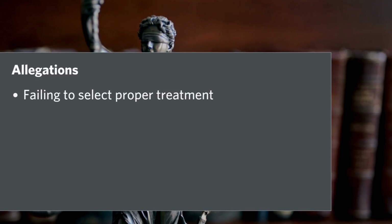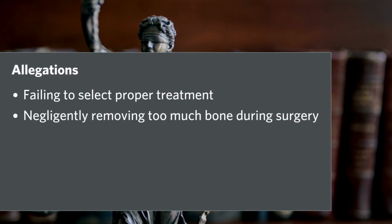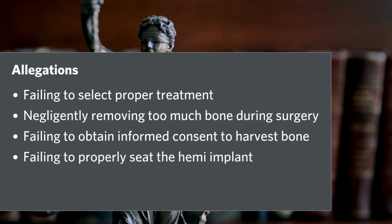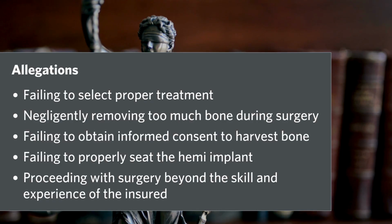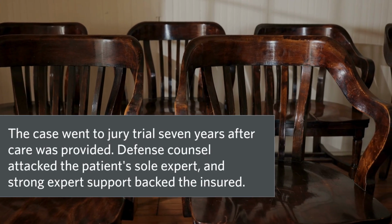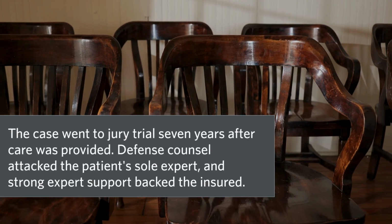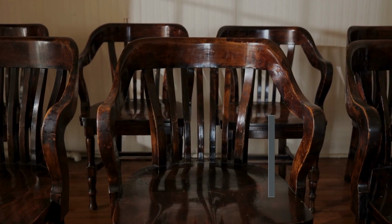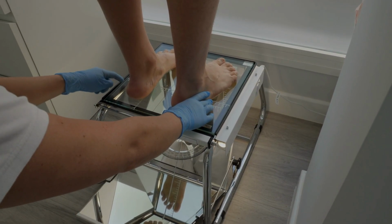Allegations included failing to select proper treatment, negligently removing too much bone during surgery, failing to obtain informed consent to harvest bone, failing to properly seat the hemi implant, and proceeding with surgery beyond the skill and experience of the insured. The case went to jury trial 7 years after care was provided. Defense counsel attacked the patient's sole expert, and strong expert support backed the insured. After a 9-day trial and just 90 minutes of jury deliberation, a defense verdict was returned in favor of the insured. So what can we learn from this case?